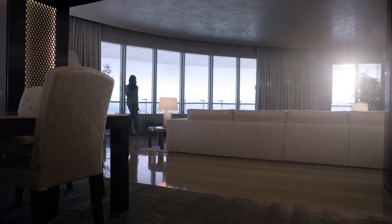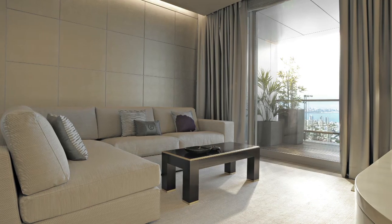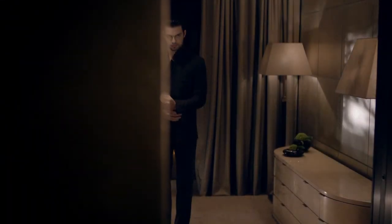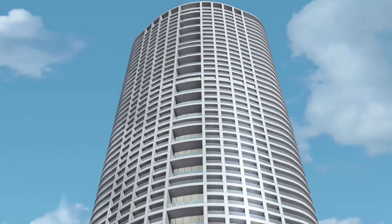And inside, the warmth of your stylishly designed residences will only be matched with the pride that you feel as you realize that life here at the World Towers is truly above it all.